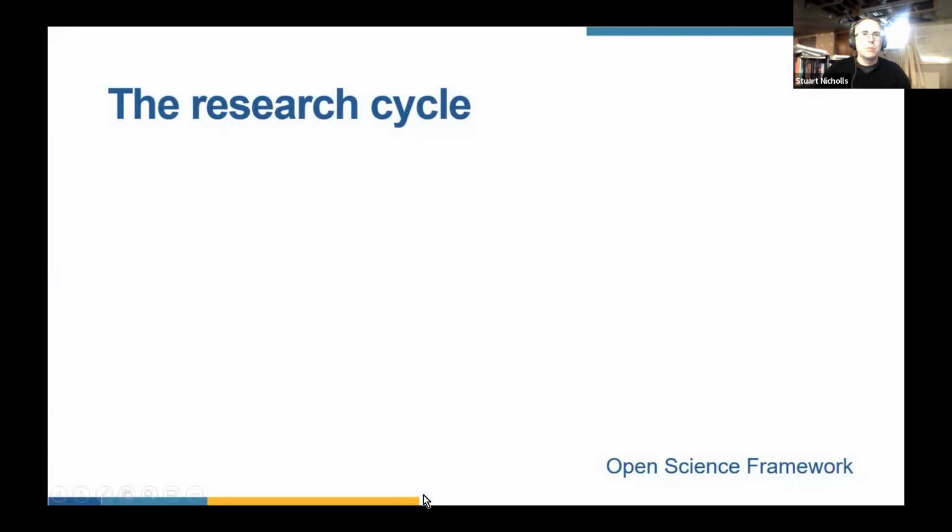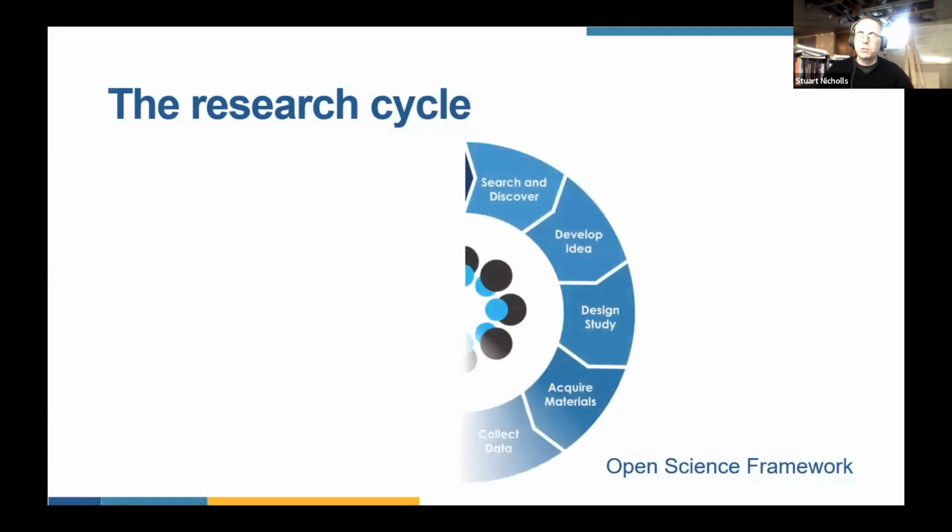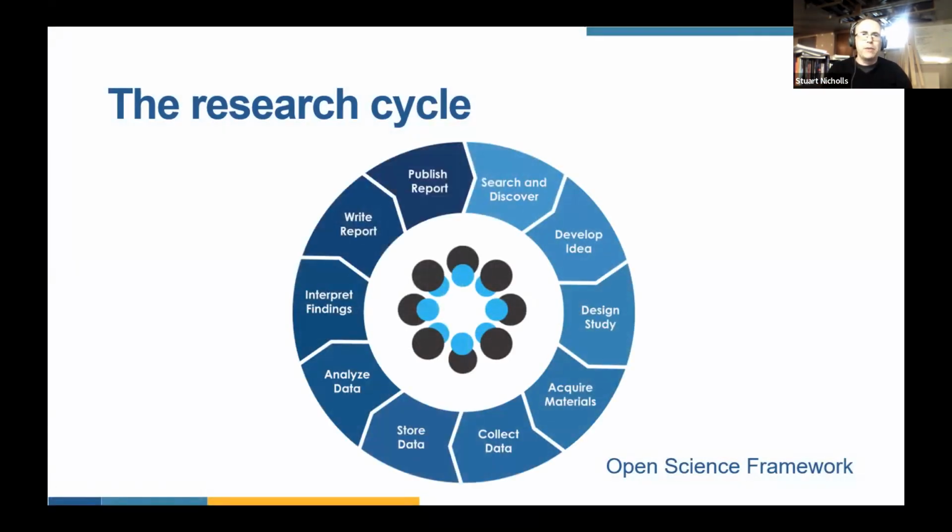So I hope this isn't patronizing, but I just wanted to go over a fairly generic research life cycle. And as I say, this isn't applied to any one specific type of research, but offers some insights into some of the key steps, I think.